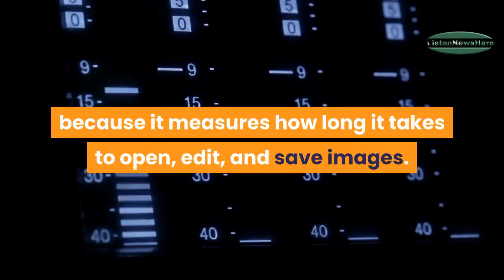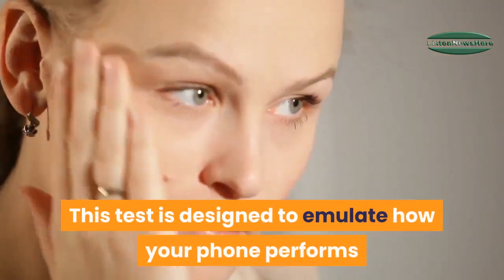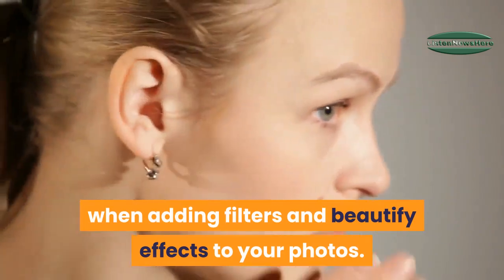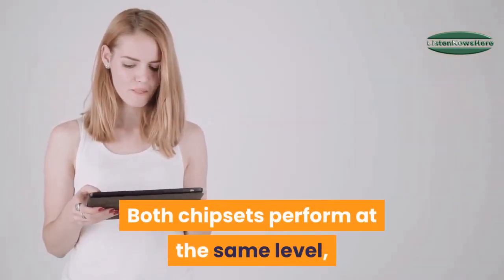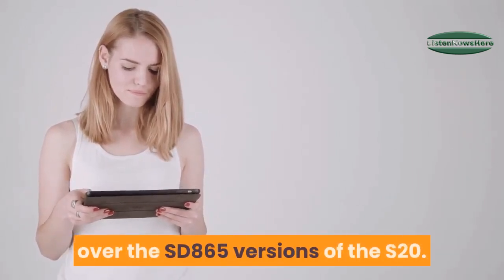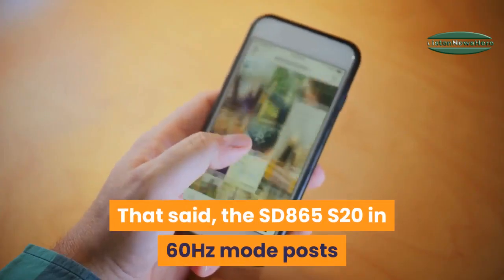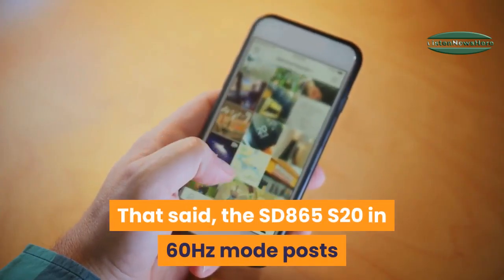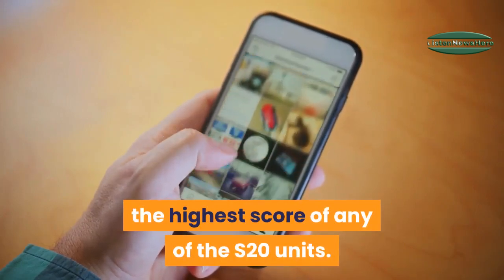PCMark's photo editing test is particularly interesting because it measures how long it takes to open, edit, and save images. This test is designed to emulate how your phone performs when adding filters and beautify effects to your photos. Both chipsets perform at the same level, with the Exynos 990 eking out a lead over the SD 865 versions of the S20. That said, the SD 865 S20 in 60Hz mode posts the highest score of any of the S20 units.